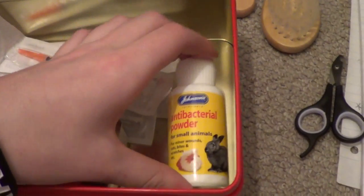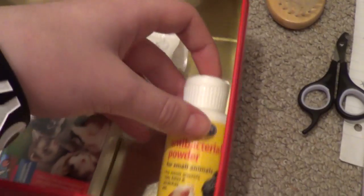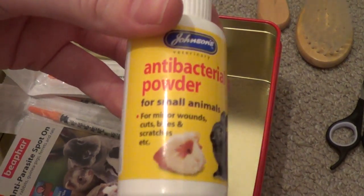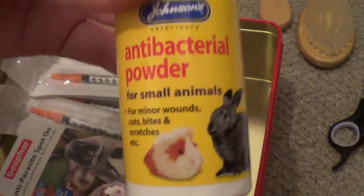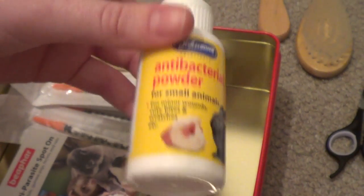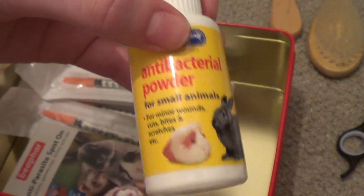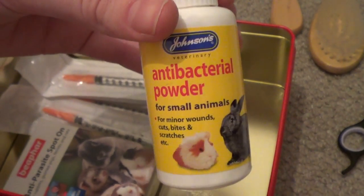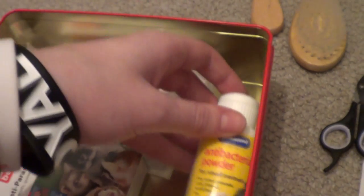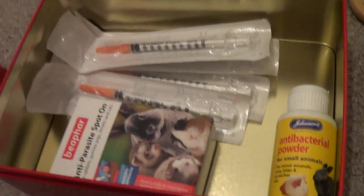So if you cut that, your guinea pig's nails will bleed and it will be quite sore for them. So I have that just in case I cut through the quick. Then I can put that on and it should stop it bleeding and getting infected. I haven't needed it so far, thank goodness, because I think I'd feel really bad if I cut through their nail too short. But my theory with cutting guinea pig's nails is little and often.